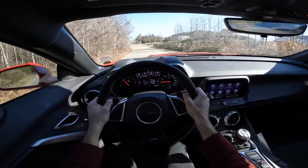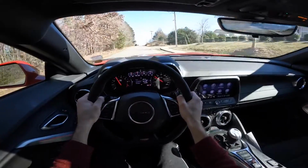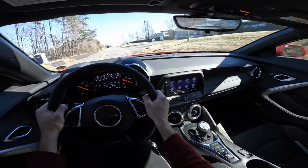But let's do one last acceleration. And that is going to wrap it up for our last drive in the 2024 Chevrolet Camaro 2SS.